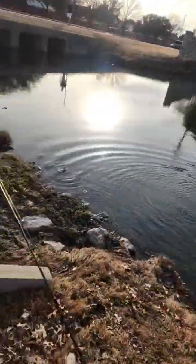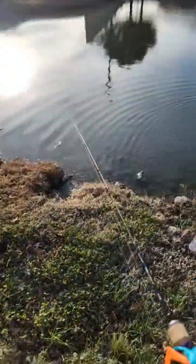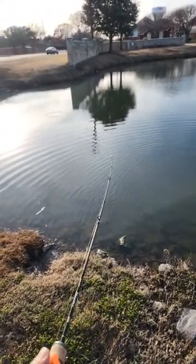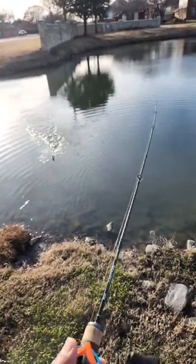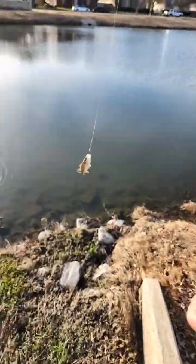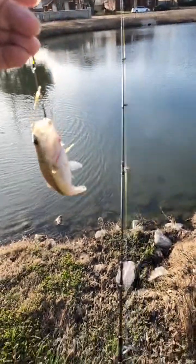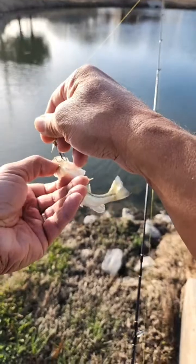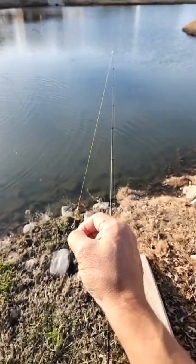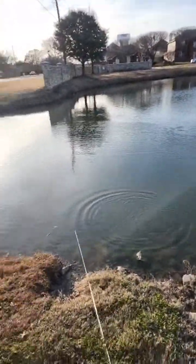All right, 6 bass. Let's see if we can get number 7. Let's try number 7. All right, there it is. Number 7. I don't know if that's a bass though. Oh, it is. Okay, number 7. Looks like I'm gonna blow that number away. Inline spinner rocks.